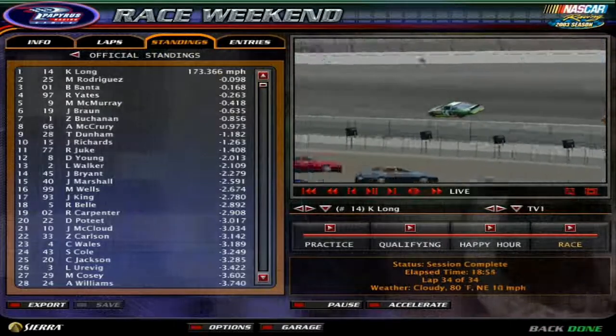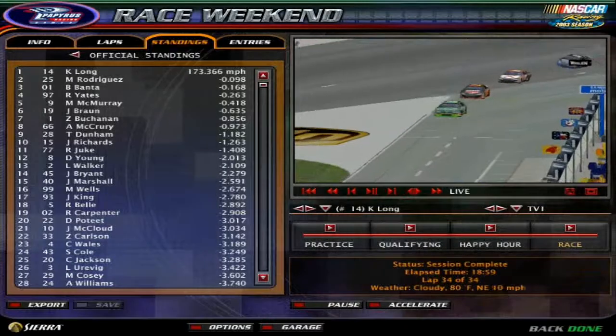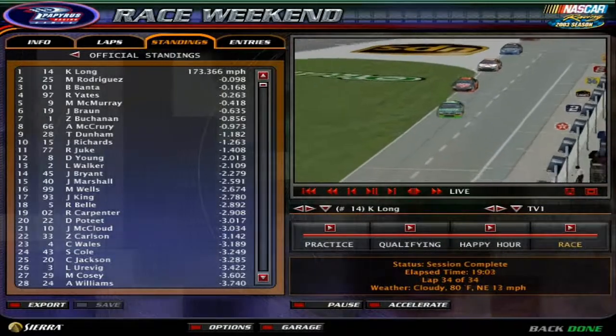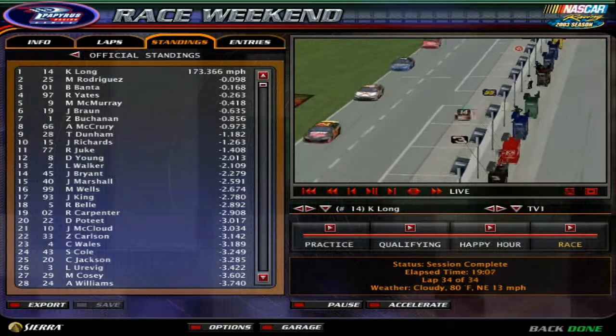Couldn't get the run. He finishes a strong second. Brody Banter, last week's winner, finishes 3rd. 2 top 5s in a row for him. Rhett Yates, the post hitter, finishes 4th. Great run for him. Matthew McMurray finishes 5th. He needed that. Jackson Bryan, his teammate, finished 6th.